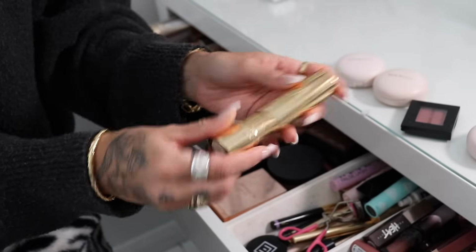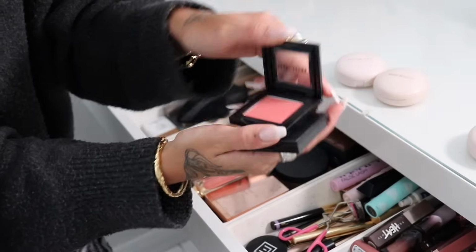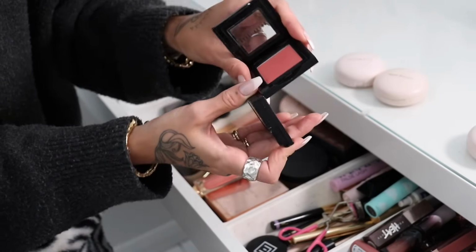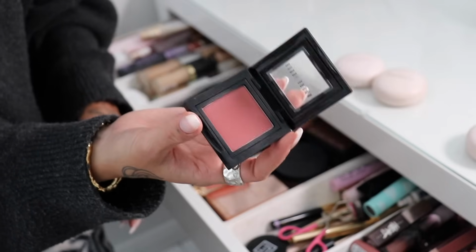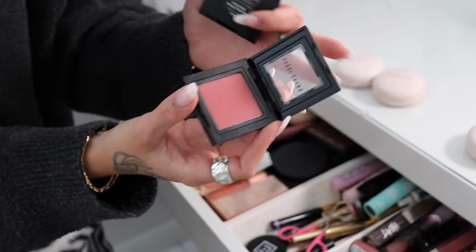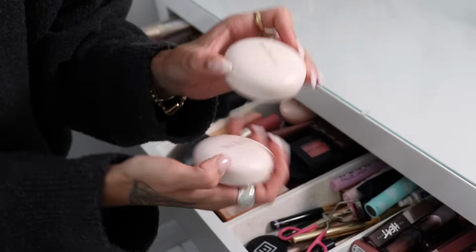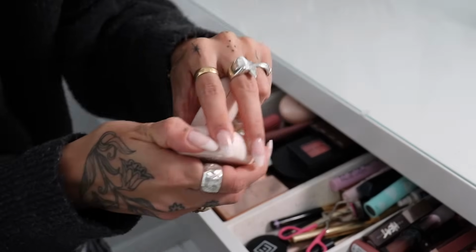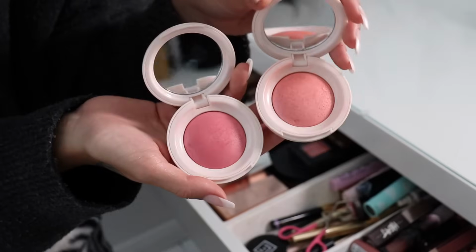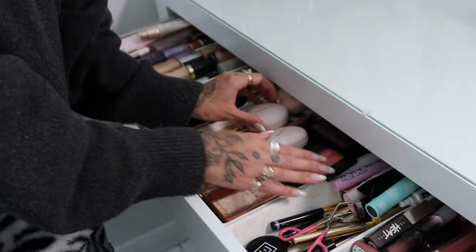Merit Bronzing Stick in the shade Sane. I love that. And a couple more blushes. We've got the Bobbi Brown little square one. I absolutely love this. It's quite a different shade for me. It's almost like a duskier, mauvier shade than I normally wear, but I actually really like it. And then two of the new Rare Beauty blushes. I've had these two on rotation. We've got Cheer, Happy. I've just been loving those two. They're so gorgeous, especially for spring, summer. The glowy blush is everything.